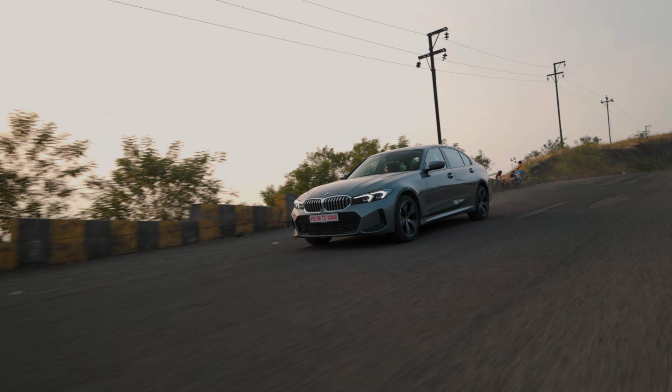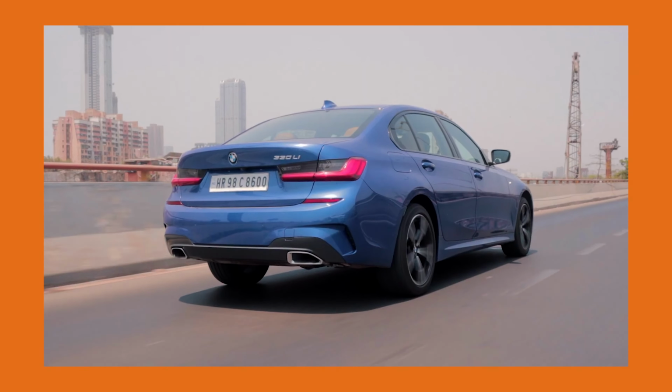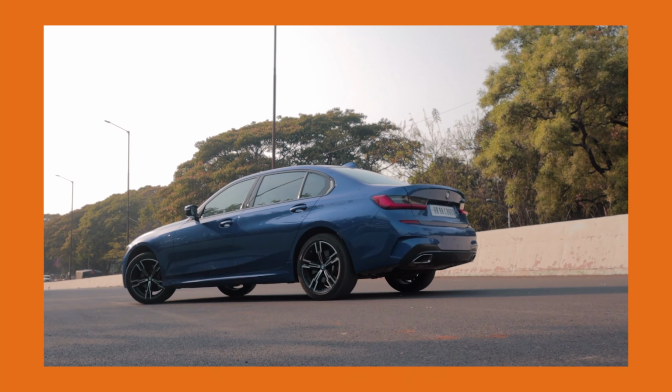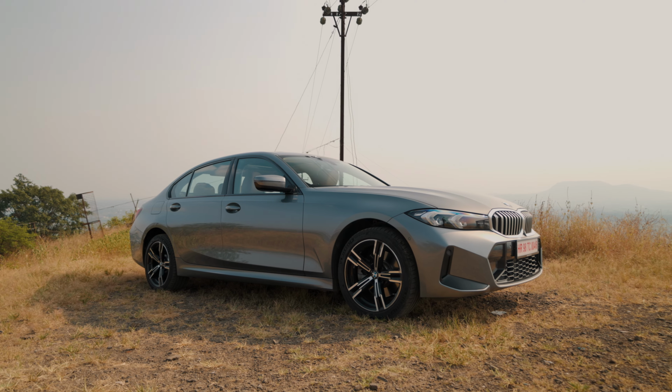Now, since this is the 330 Li LCI and we had gotten the pre-LCI 330 Li almost a year ago, I decided to stop and check out what the differences are and what makes the 330 Li LCI different to the pre-LCI.